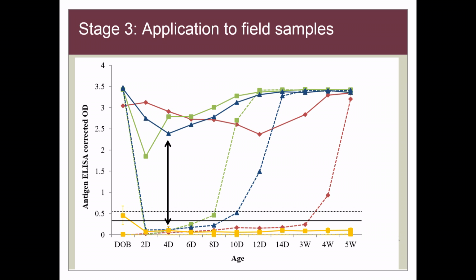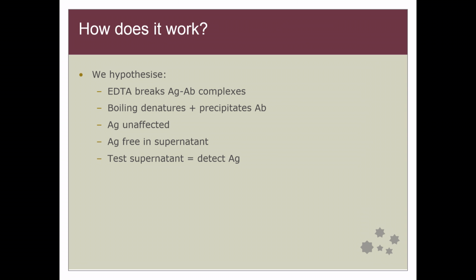The yellow line down the bottom here, these are our non-PI calves, and you can see that they're pretty consistently negative. The only time we had any dramas with specificity was on the day of birth, when we had 3 of our non-PI calves that did give us very low readings once we'd treated those samples. But like I've already mentioned, they were animals that had been exposed, so whether we're picking up some residual virus there, we're not sure.